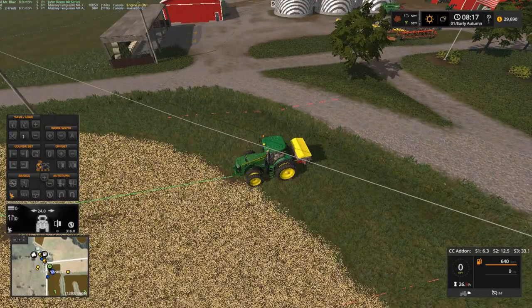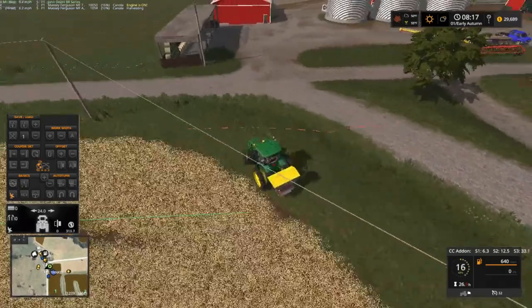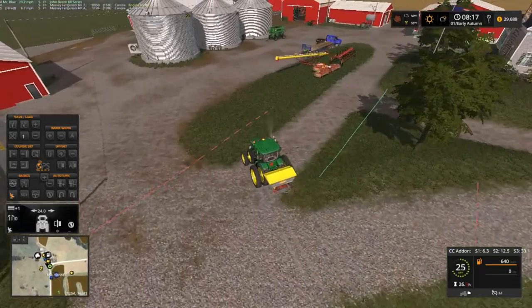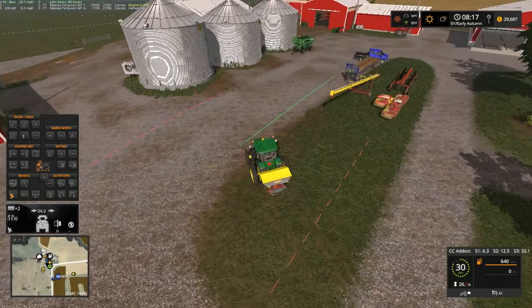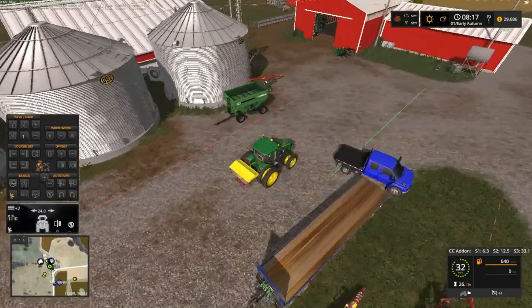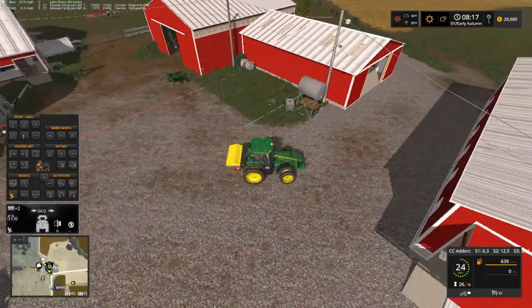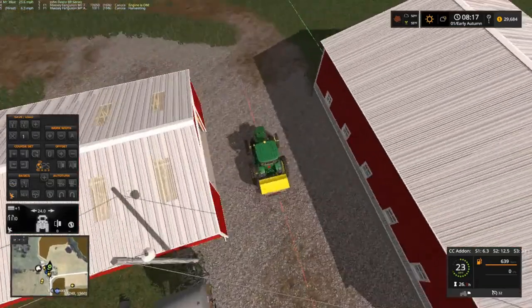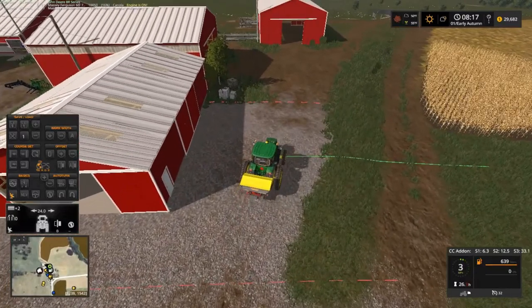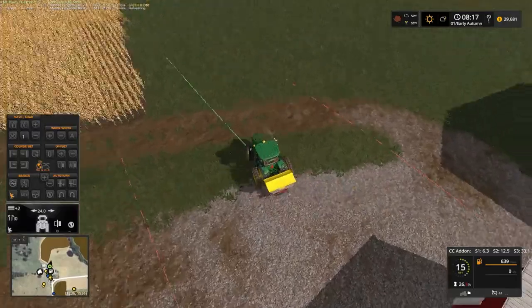I'm stupid, folks. I was fixing to spray without fertilizer. Where, oh, where is my fertilizer? You know, I forgot I don't have none. I'm gonna have to buy some.